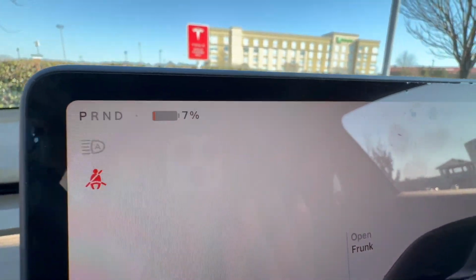He's crazy. We are at the supercharger, and I'll tell you what, we're living life on the edge today. Look at that. 7%. Woo-wee! Coming in hot or low. I don't know, whatever you want to say. But let's go ahead and get plugged in and let Mochi walk around.